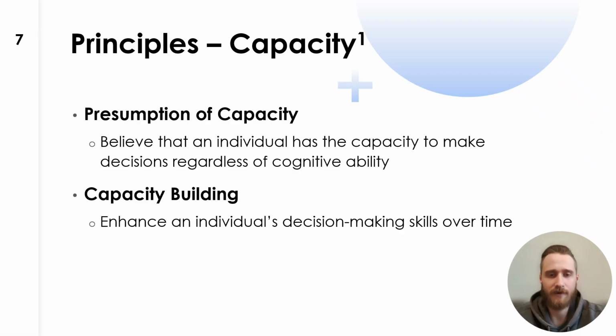All right, and finally, for the principles that are related to capacity, we have one being the presumption of capacity, which is just the belief that an individual has the capacity to make their own decisions, regardless of their cognitive ability. And then capacity building, which is just the enhancement of an individual's decision making skills over time with practice.